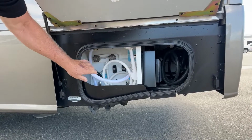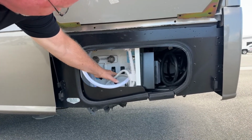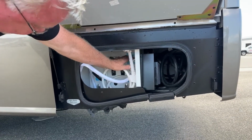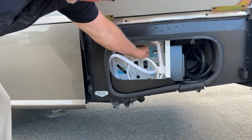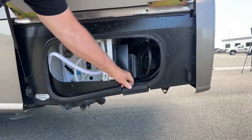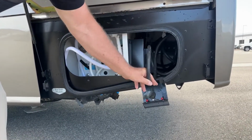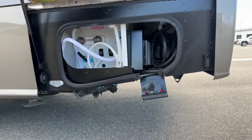We do have an outside shower. We have our tank drains, water pump switch, a drain pump right there. And you can see up here, if you're gonna power fill or work off city water, it shows you which way to turn the valve right there. Then of course we do have a 30 amp power cord. This is a nice feature that I like about Winnebago. You can drop your cord down right here without having to worry about leaving the compartment open.